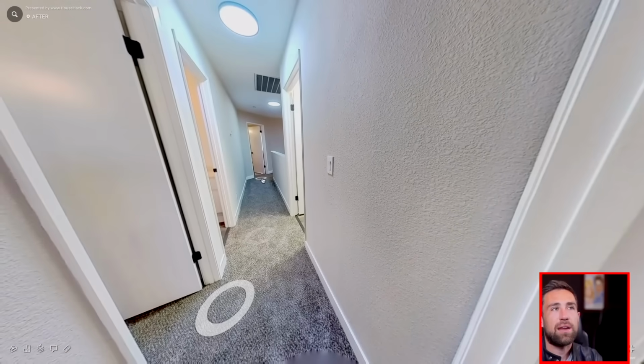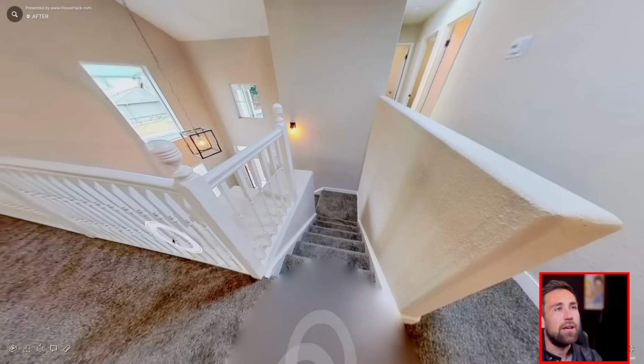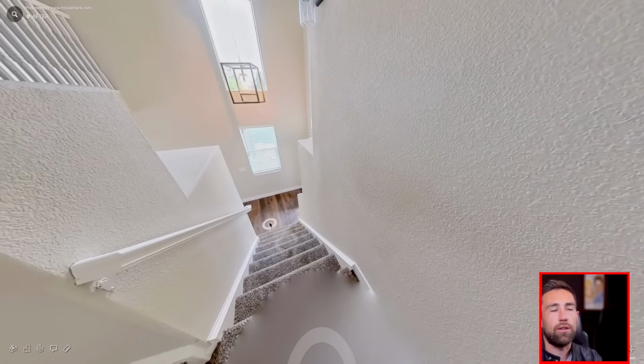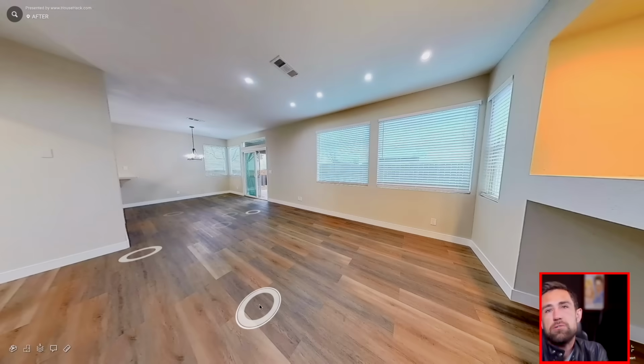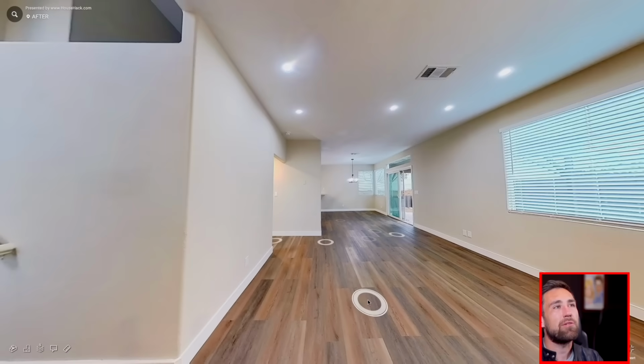Now, in this particular neighborhood, it depends on the value of the neighborhood. Usually at a certain price, I don't like doing carpet upstairs. Usually once we get into like the $800,000 plus range, we'll go all laminate or hardwood or whatever we're doing. Luxury vinyl plank, you name it. But in this case, for this particular neighborhood, carpet upstairs was actually very common and potentially even preferred. Some people like living with carpet upstairs. I don't see a problem with that. But anyway, that said, this is the complete remodel over here.